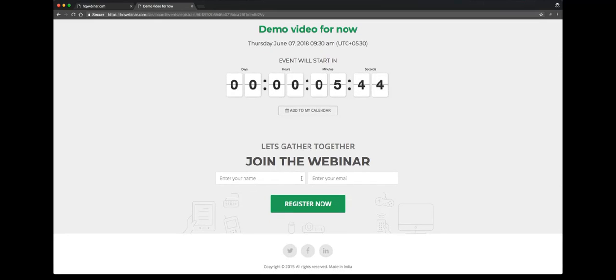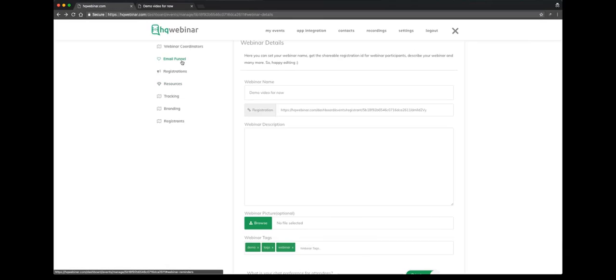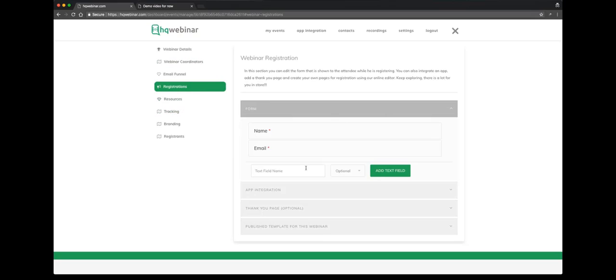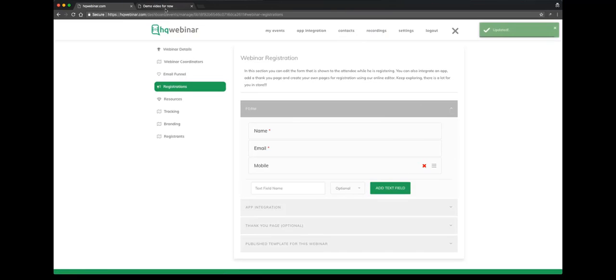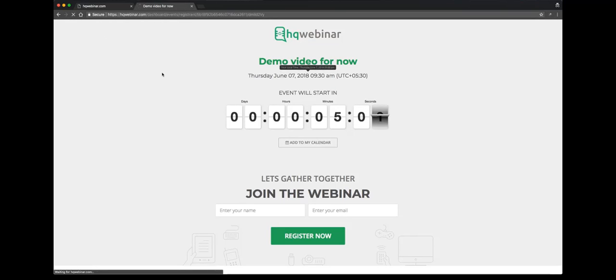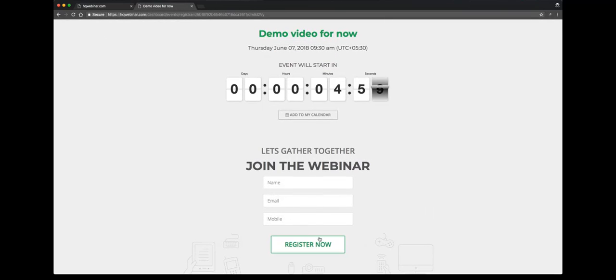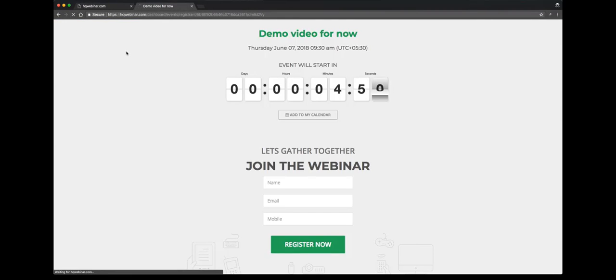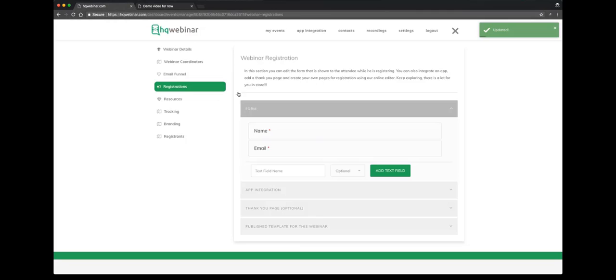Further, to join in, right now the registration form has only two fields, the name and email. If you want, you can modify this page here on the registration stack. So if you want the phone number too, okay, you can select the type of field, whether it's optional or not. We'll refresh the URL and you'll see the field being added. That's all on the go, live, on the fly. We delete it, come back, refresh the page, the field is gone. Magic.